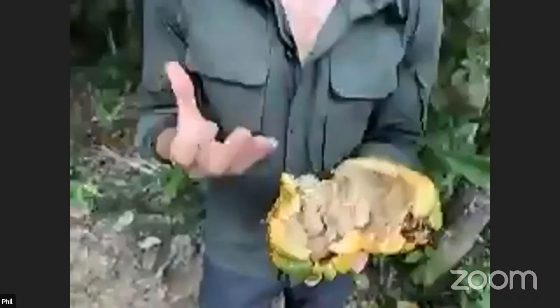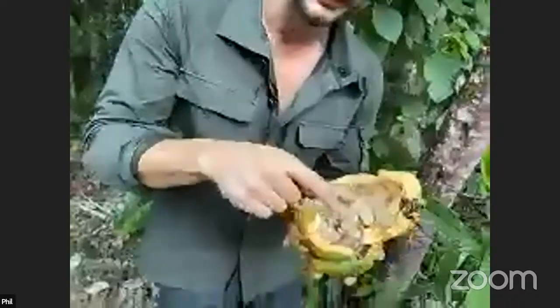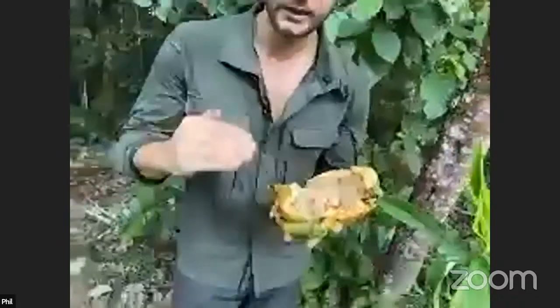But right now it's a little overripe, but within there, you can kind of see there's seeds. And those are the seeds that you dry out, you roast, you grind up, you mix with a little bit of milk, and voila, you get chocolate. So how beautiful is that thing?